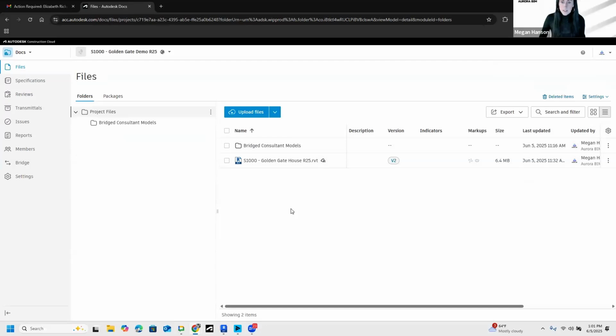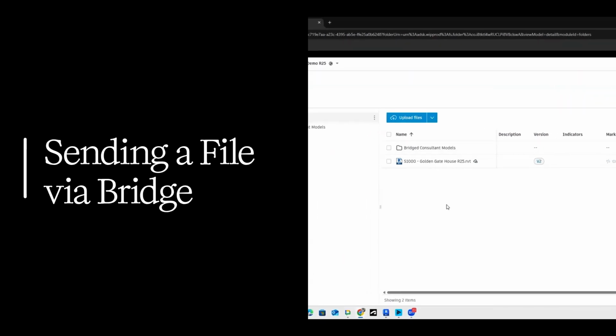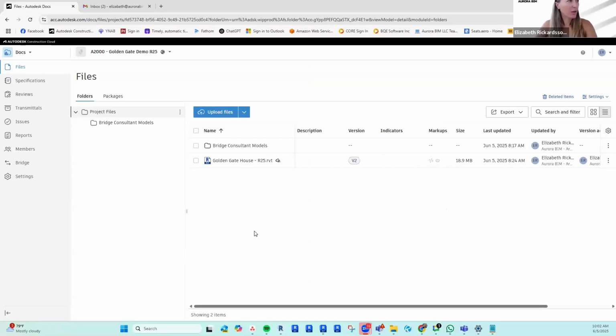So we'll go back to Liz, and she's going to demonstrate now what it looks like to send a file through the bridge. We'll start with the first method, which is just sending a file one time. So here is the original project, Golden Gate Demo 25 on the architectural side. And we're going to show the method of sending just one time.